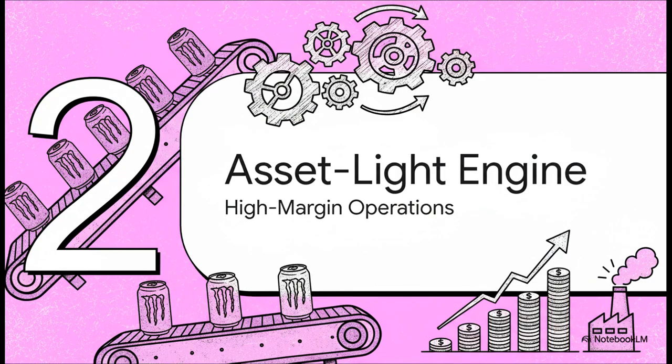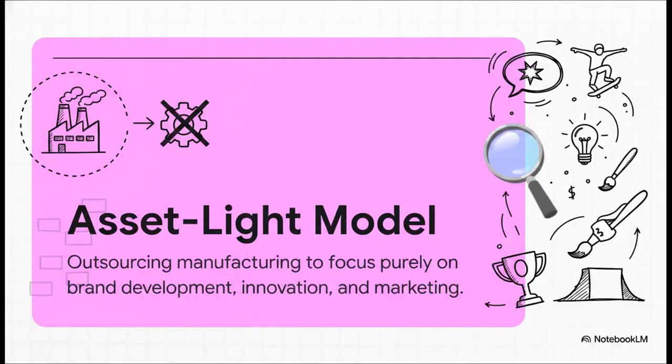Section 2. The asset-light profit engine. Now, how do they actually do it? The secret sauce here is their asset-light business model. Unlike traditional beverage giants that own these massive, capital-intensive bottling plants and huge logistics fleets, Monster essentially outsources almost all of its manufacturing to third-party partners. This keeps their capital expenditures incredibly low. It allows them to focus all their energy and all their cash on what they actually do best: marketing, brand development, and cultivating that edgy, extreme sports lifestyle identity.